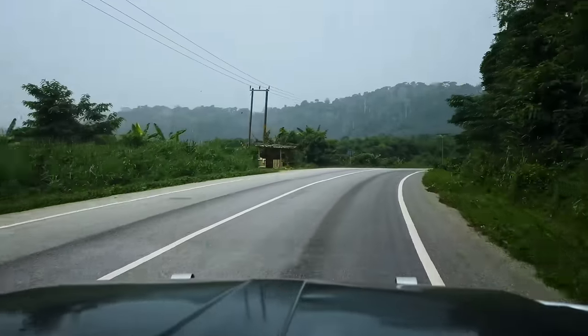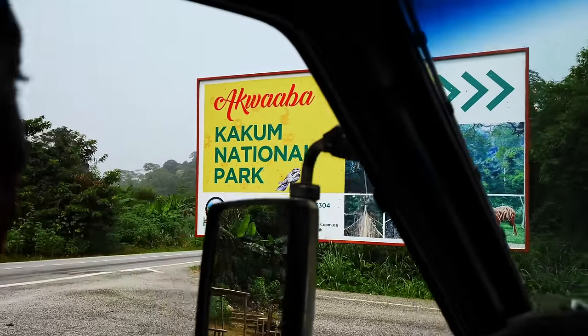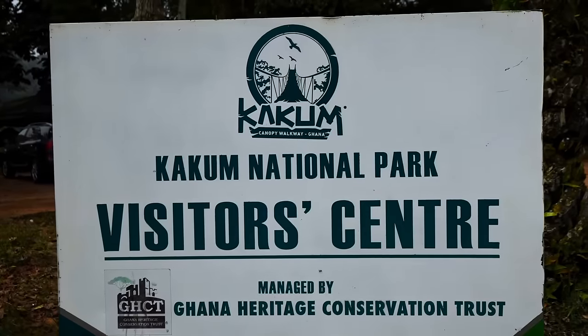It reminds me of El Yunque in Puerto Rico. Just the lush, the density, super thick trees, very green. Damn, dude, this is beautiful. We just passed through the gate of the park. It costs 2 cedis per person to enter.